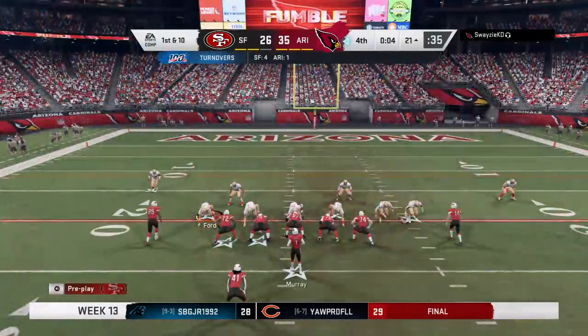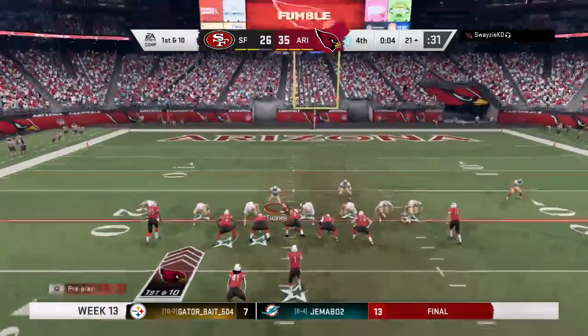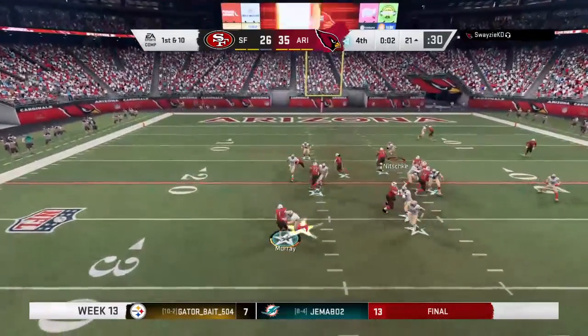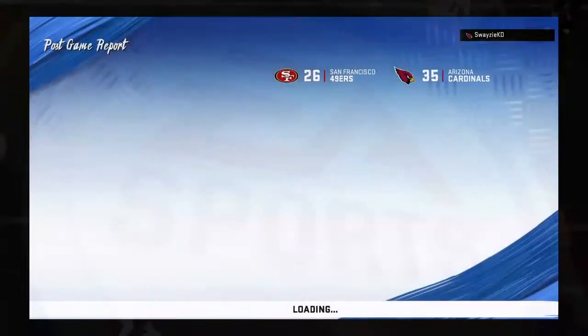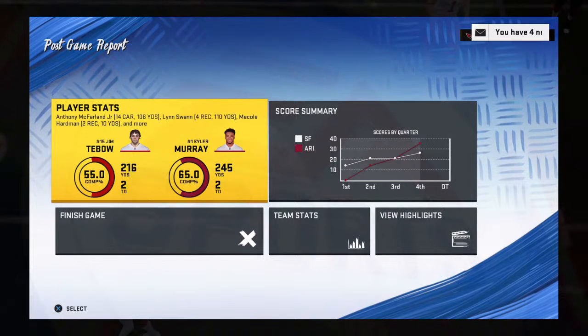Watch the run. And I think this defense knew what was coming as he is smothered behind the line. Final score, Cardinals 35, 49ers 27.